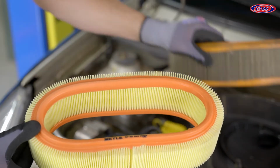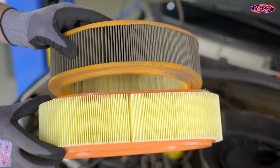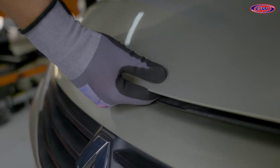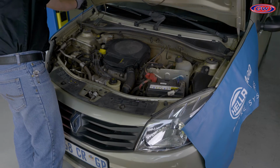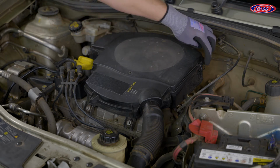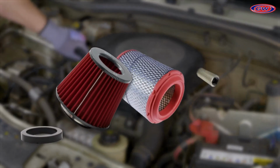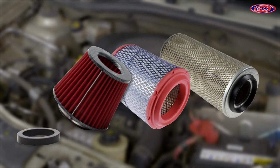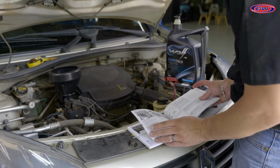We also recommend that you compare the new filter with the old one before you replace it to ensure that it's the correct size. Regardless of the filter you end up buying, the installation process remains the same. In most makes of modern vehicles, the air filter tends to be located near the front of the engine compartment, inside a black plastic box. Some cars, however, have larger air filters that are clearly visible in the form of a metal cylinder. If you're unsure, check your vehicle owner's manual.